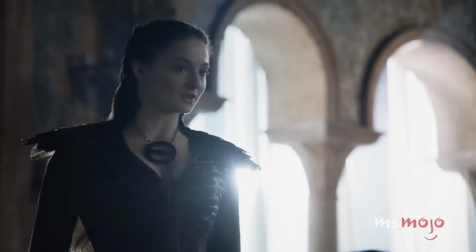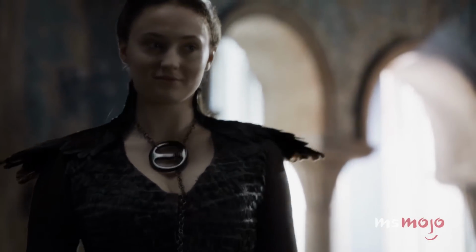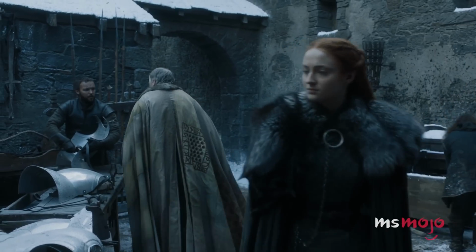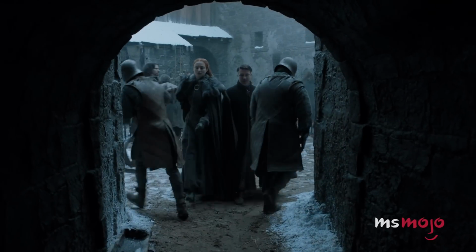Her most dramatic transformation was her femme fatale styling as Dark Sansa. By contrast, her white wedding dress emphasized her innocence during her doomed second nuptials. However, our favorite look is her final Winterfell ensemble.